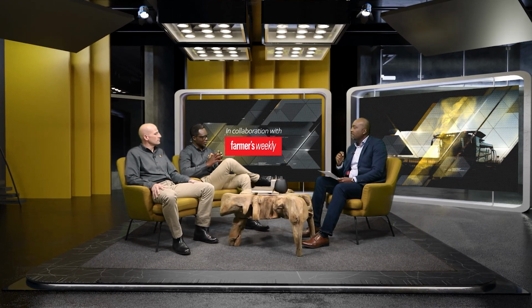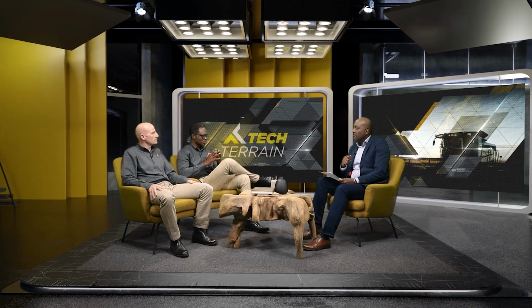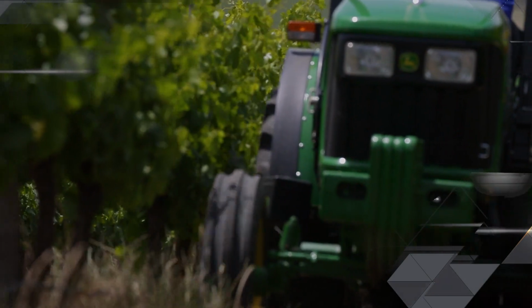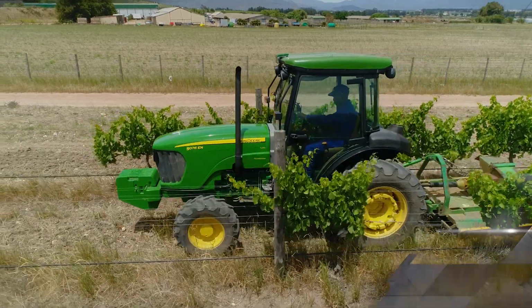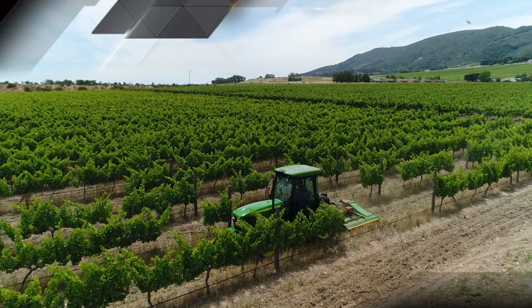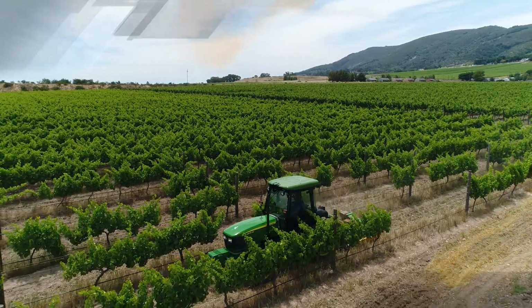And so when I was talking, I talked about the various lists of equipment that we have, especially the 5EN. That comes both in open operator station as well as in cab version. And it's made in a way to be able to go in the very narrow rows that you have within those crops that my colleague Nelius talked about.